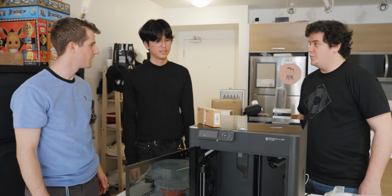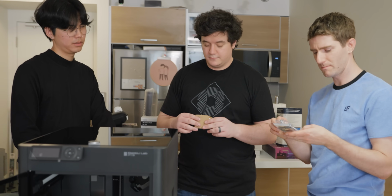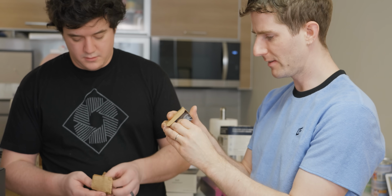You can print shoes? Yeah. Huh. That's cool. Adidas also 3D printed the soles for some of their shoes as well. You can't 3D print a sole, only God can make a sole. Amen, brother.